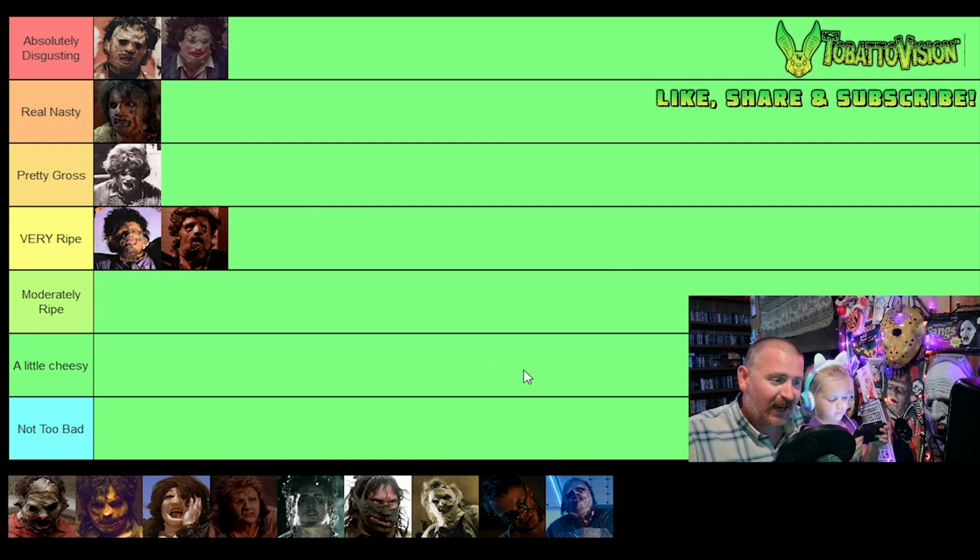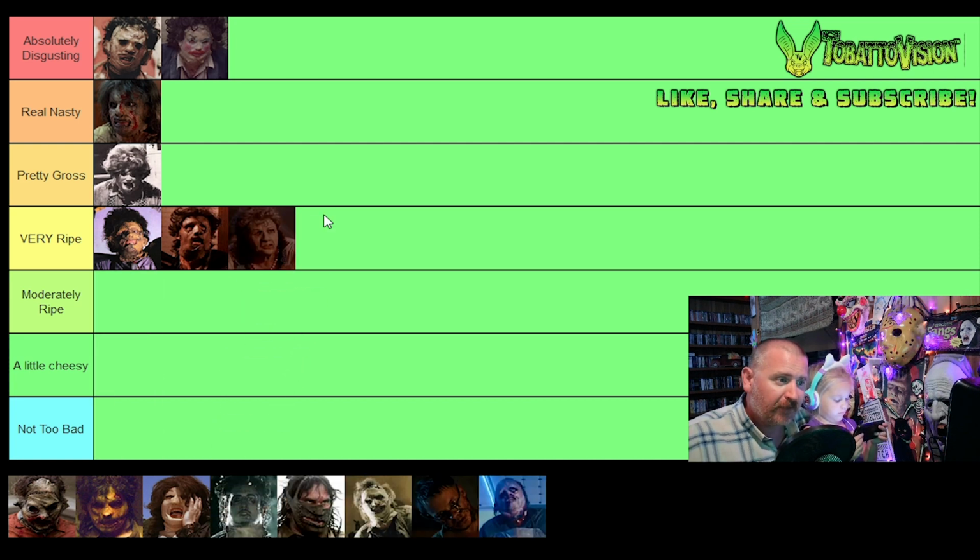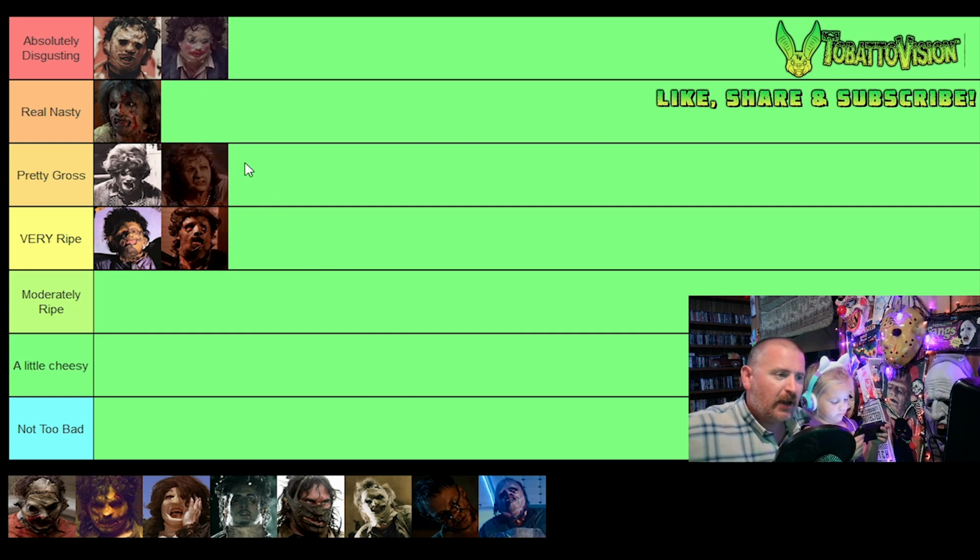The second getup he has in that movie, I'm going to go with the old lady mask, which also belongs in Very Ripe, because this one might have the hint. No, he's going to go in pretty gross, because he smells how he did earlier, but now he's covered with makeup and a little dash of perfume, so he smells slightly better, but that's not really saying much. So that's where he lives.